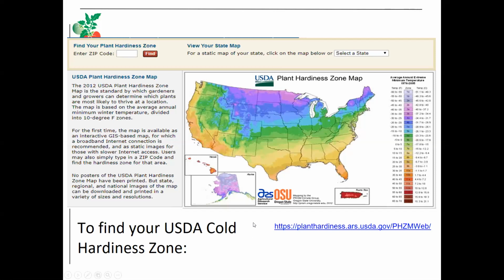The other tool I wanted to share with you would be your USDA cold hardiness zone, which isn't super important when we talk about annuals, but when we're talking about perennials, those plants that come back year after year, you definitely want to check your hardiness zone before you purchase any of those. Again, you'll have this link, but the plant hardiness website is hardiness.ars.usda.gov. If you enter that, this little map pops up and you can actually enter your zip code to figure out what your hardiness zone is.